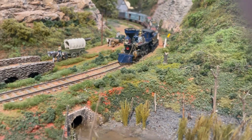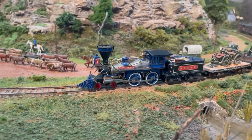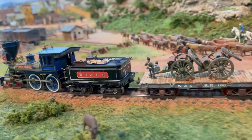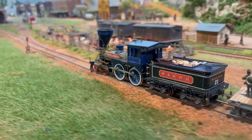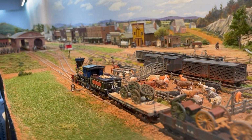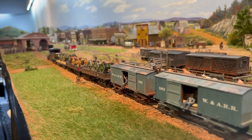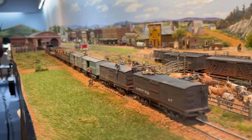And what is our task at Dalton? Dalton, we're just getting more fuel. Okay. We'll get through the water tank.